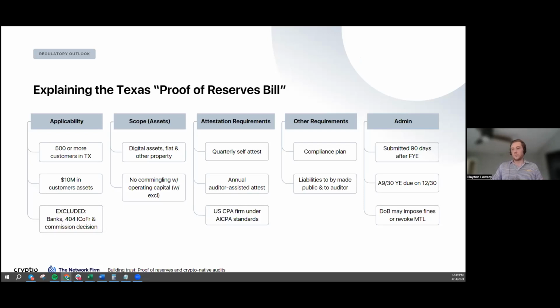And so exchanges are doing different things to comply with this. But there's a compliance plan requirement that's also due to the Department of Banking to set out how each MTL holder under this law plans on complying with it.